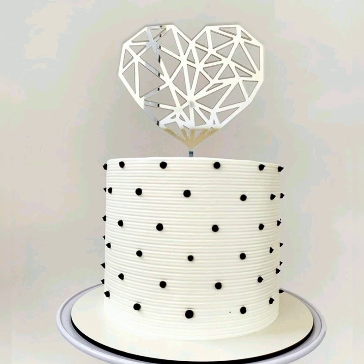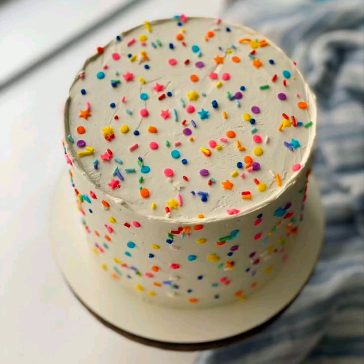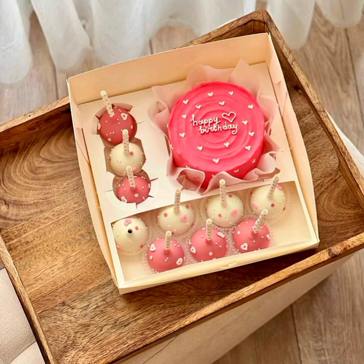If you like any idea, take a screenshot of it and share with others, or bake that cake to make your day more special. Which mini cake design would you give to someone special? Tell us in the comments below.